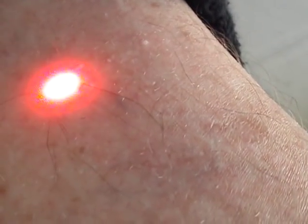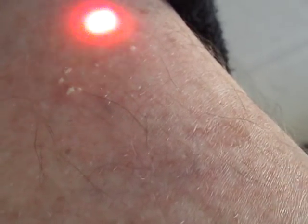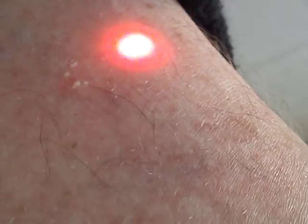Now, if you'll notice right here, see if we can get a little bit closer. If you notice here, I've got two bites right there. I've got one here, one here. I have a slight one right here, and I have one right here.